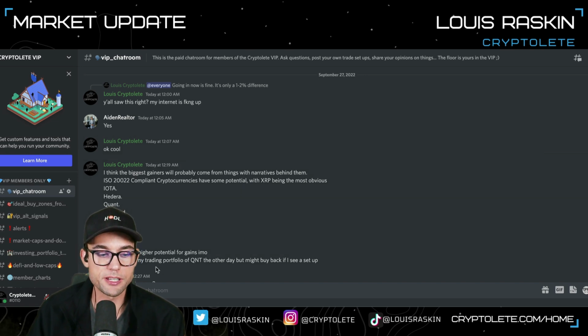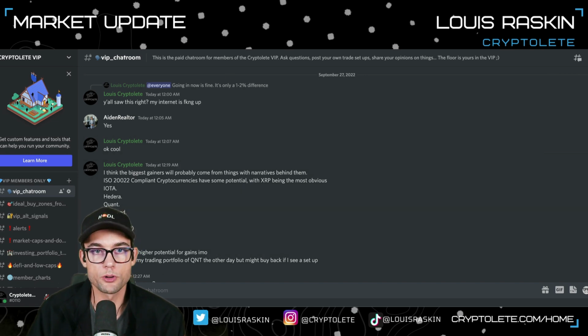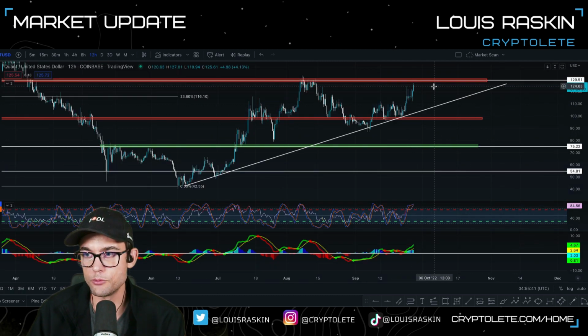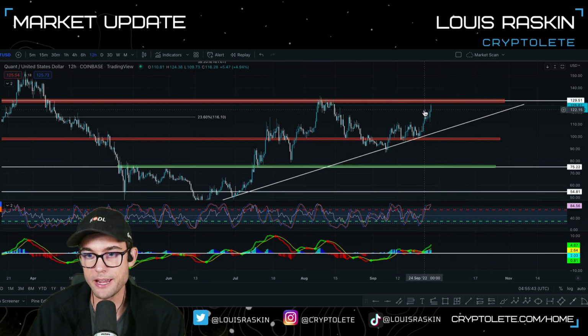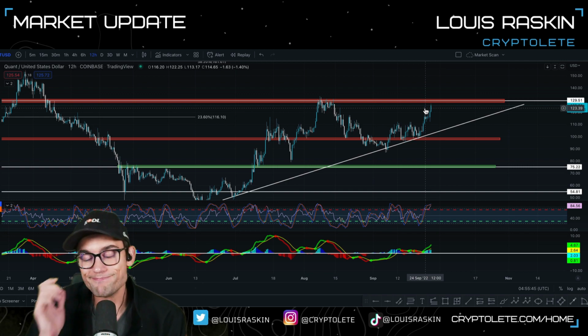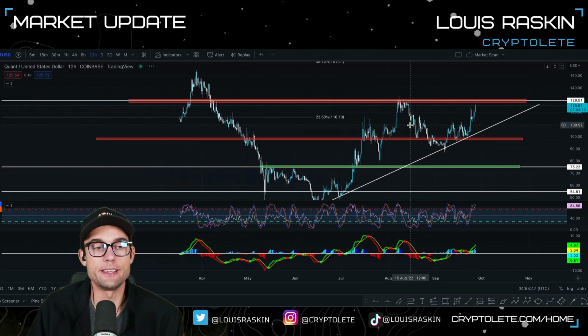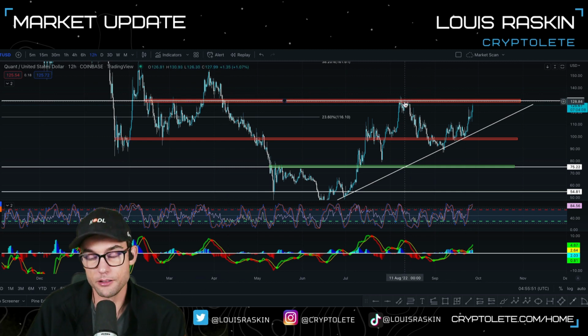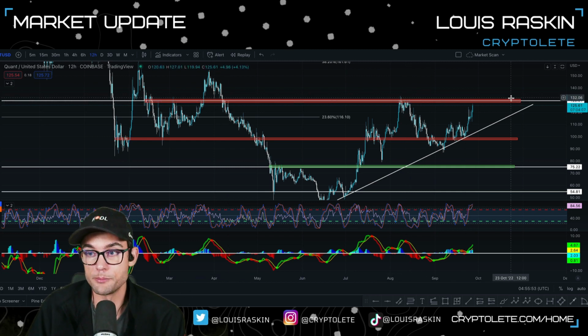I did sell 50% of my Quant in my trading portfolio just a couple days ago at $124 on this spike up here. And I do want to get back in, but it is at a fairly big resistance area. You can see this is a support zone. This whole area is a big support zone.